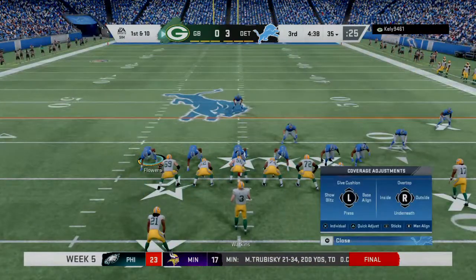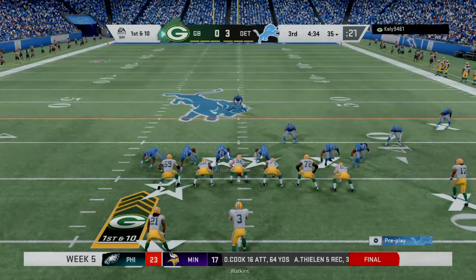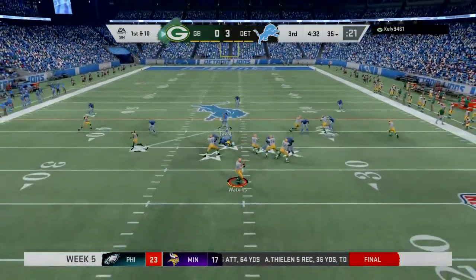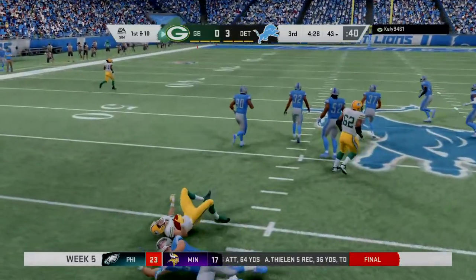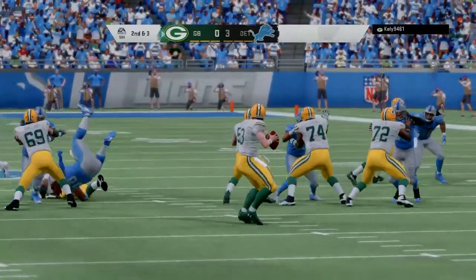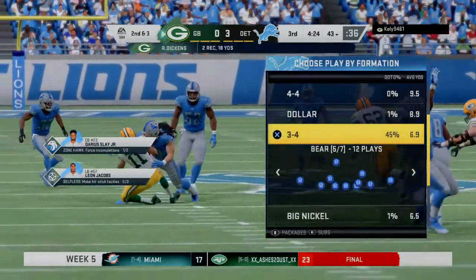Ready? 70. Indy. Chop it. From the gun, Watkins. Looking middle, and that's complete. And he'll get up to the 43-yard line. 7 yards, the pickup on the pitch and catch.